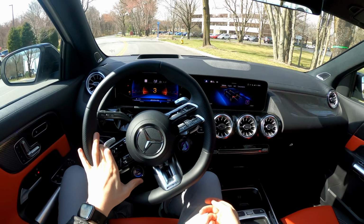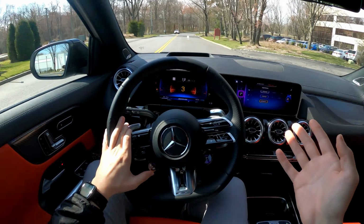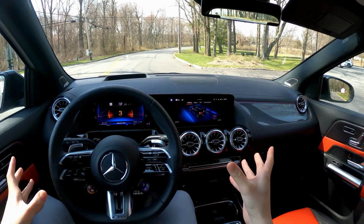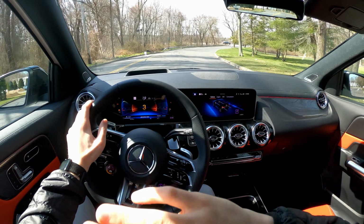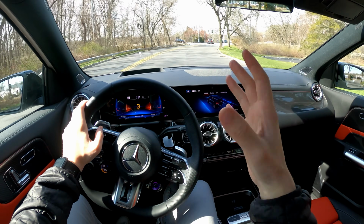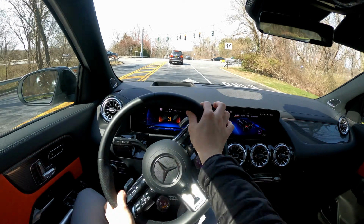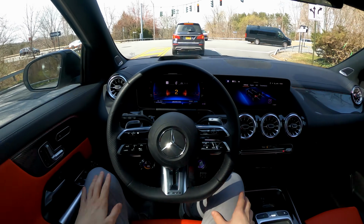I might be a weirdo, but I like to have my AMG dynamics on actually all the time. What the AMG dynamics does, we have basic and advanced. In advanced mode, it reduces a lot of the car's barriers, if you want to say, and enhances performance. So your steering's going to get a little bit stiffer. Some of the other parameters are going to be more performance oriented than usual. So that's how I like to drive it. Steering does get noticeably stiffer in the AMG dynamics mode, so that's one thing to note here.